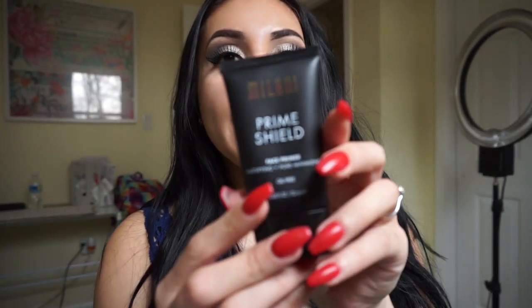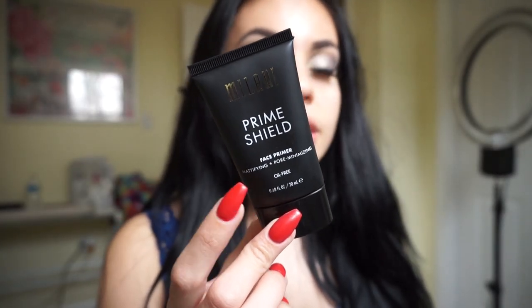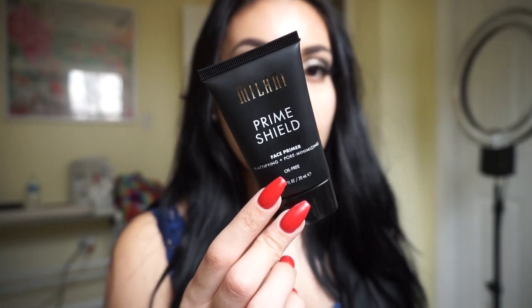Another thing I don't like that I tried is this Milani face primer, the new one that came out. This does absolutely nothing for me. It does not minimize my pores. It does not make my skin matte, nothing.